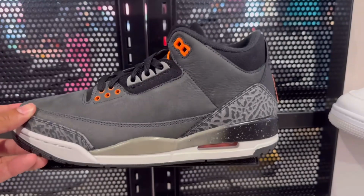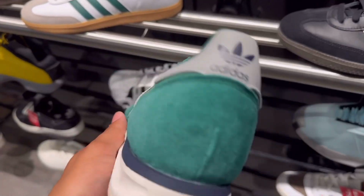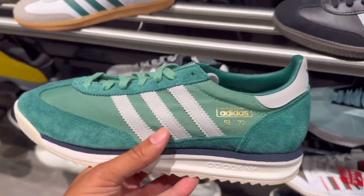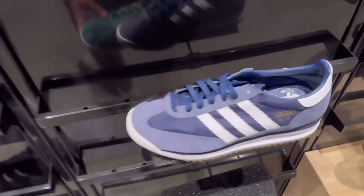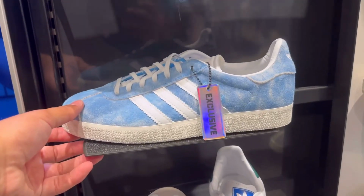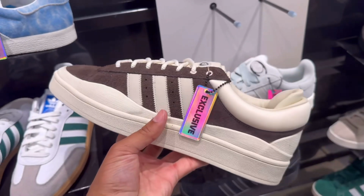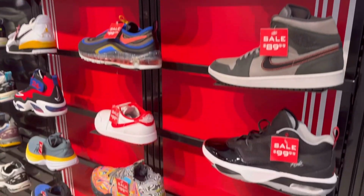Believe it or not, they still had pairs of Jordan 3 Fears. I remember this shoe got discounted heavy and was going under retail on the aftermarkets by a lot. I personally thought it was a dope shoe, but not something that I felt like I needed to add to my collection. They had a nice variety of Adidas models, including some Gazelle colorways that I hadn't seen before, and of course they have the Bad Bunny still in stock.